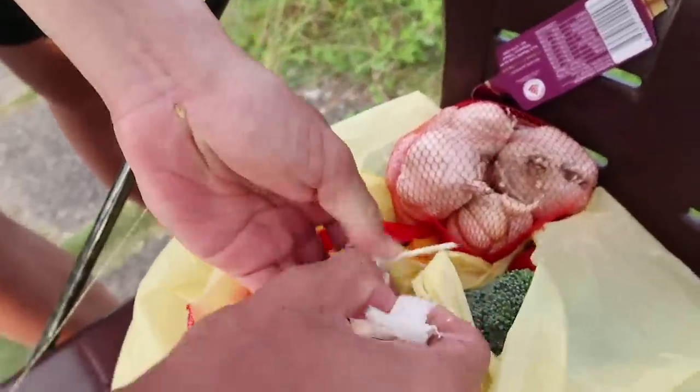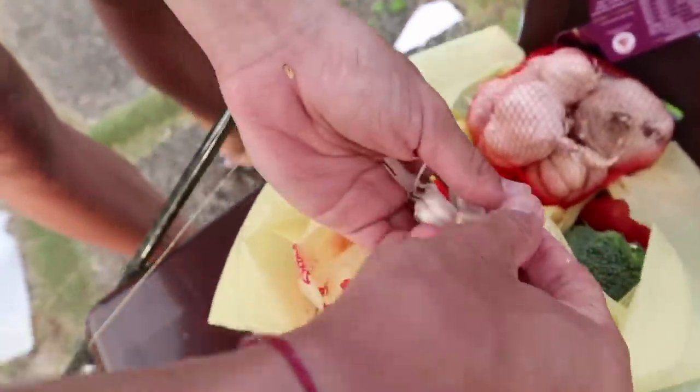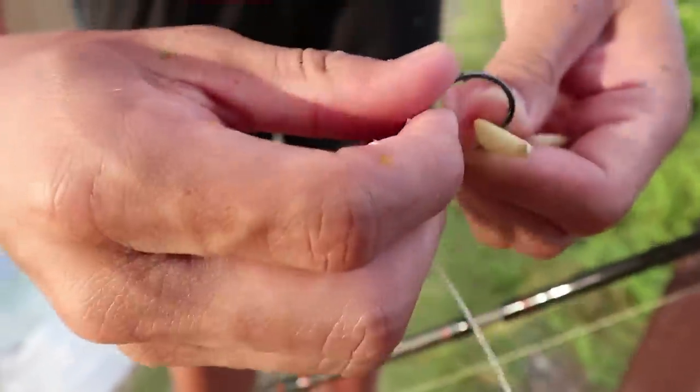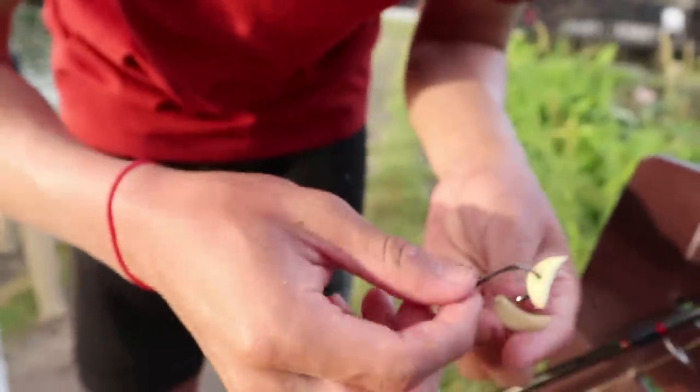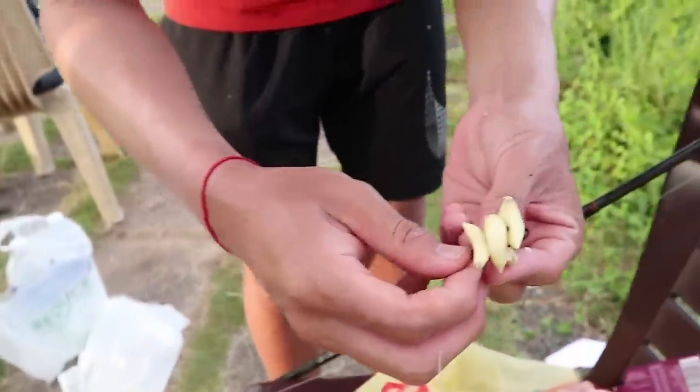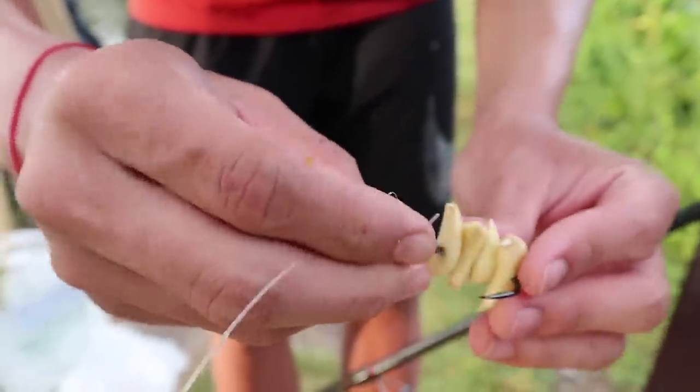Use about half a garlic here. You crush it on your skin. Oh, we shouldn't have bought this one, man. The quality is not very good. Remember, the smell is crazy, man. And as the hook pierces through the garlic, it creates more smell, you see.